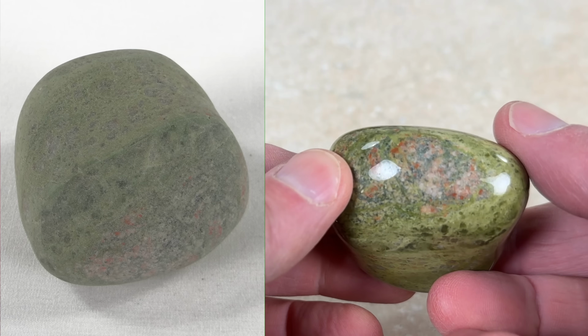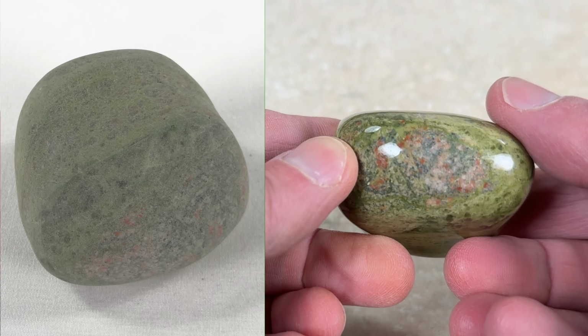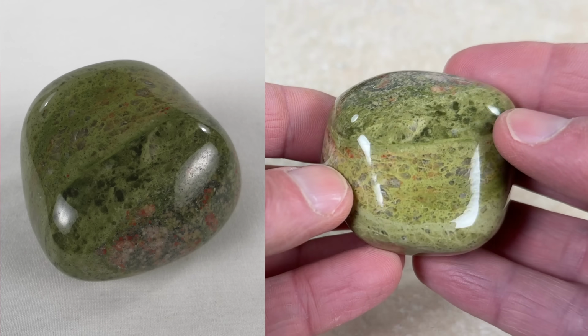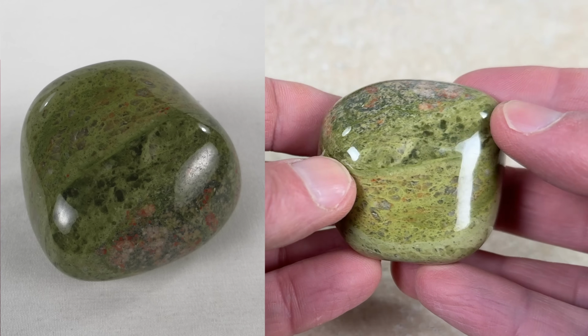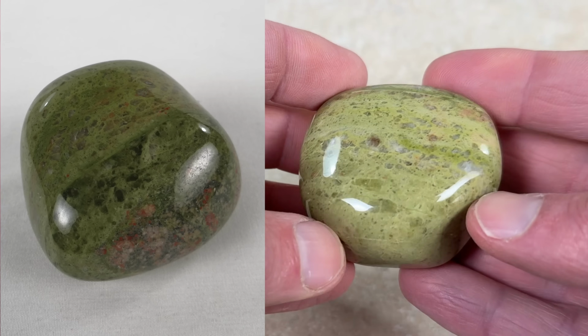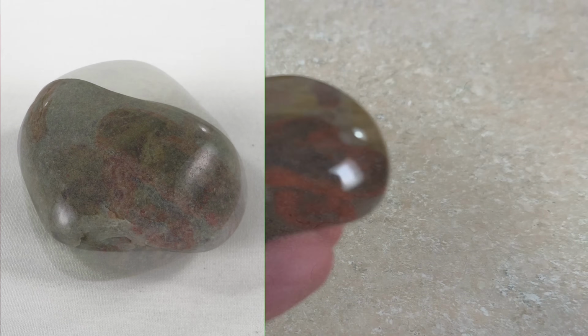You might call the rock unikite because there's a little bit of feldspar up on the top there. If you have feldspar and epidote together, then it's unikite. I don't know what the ratio of those two minerals has to be to be considered unikite, though. Let's just call it epidote.